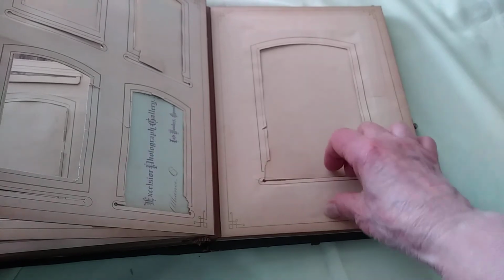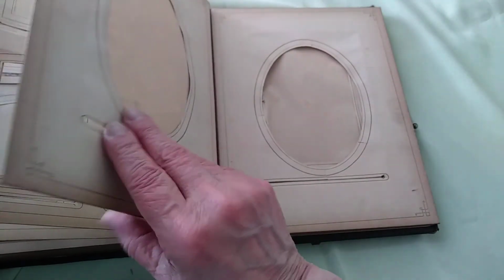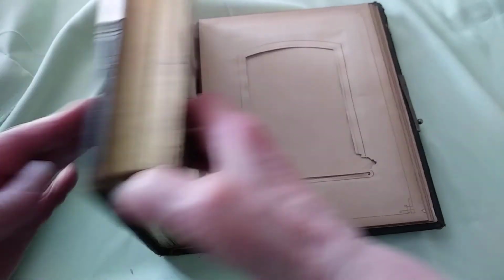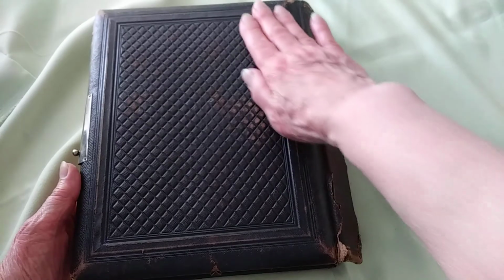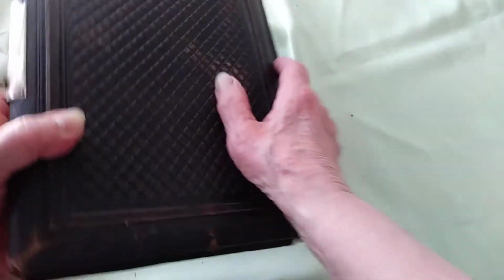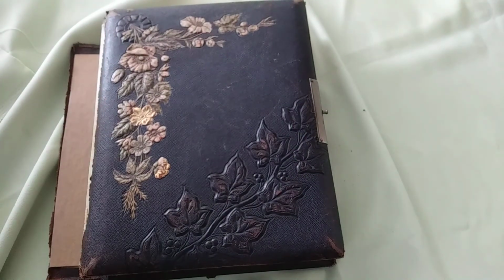But I think you can see how this is just coming apart. Because there's not much left of it that's in good condition, I'm going to work on this and turn this into a junk journal on the inside. It'll be a challenge, but I think it'll be fun. Even the back of this journal, the tooled leather on it, look at that. Isn't that beautiful? Just gorgeous. So, it'll be a challenge, but it'll be fun, and we'll see what I come up with.